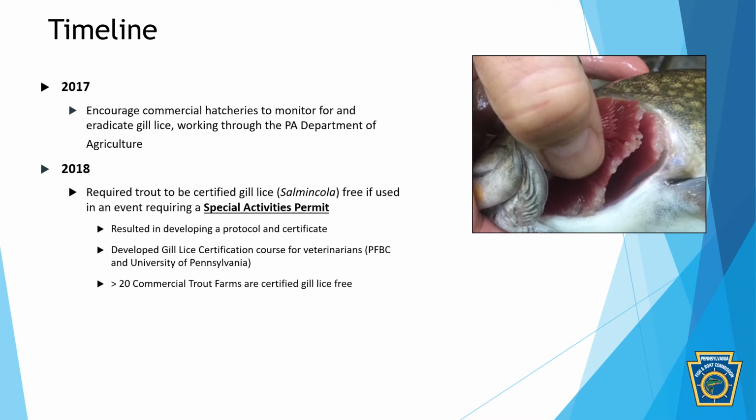And then we also do the same protocol at all of our 14 state hatcheries. In addition to that, we have approximately 164 cooperative nurseries. Our staff goes out and does the exact same protocol at all 164 cooperative nurseries annually. These inspections take place every year to ensure that we're not stocking fish with gill lice out of our hatcheries and our cooperative nurseries.